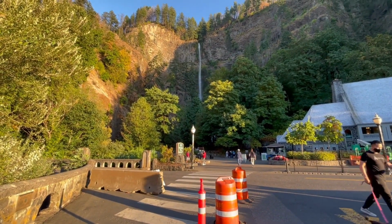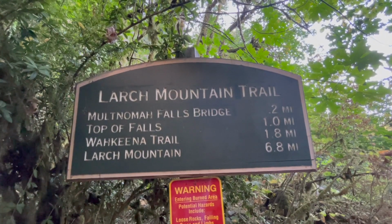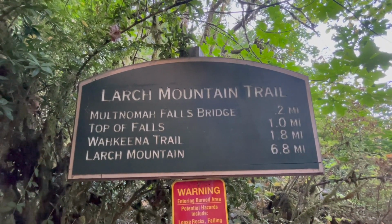And accessible for everyone. Now you can also take the quarter-mile hike if you'd like to up to the bridge, which is also fairly easy. Now there is a little bit more difficult hike, and that is 1 mile, and that is to the very top of the falls if you're feeling a little bit adventurous, but overall this is a very easily accessible waterfall.